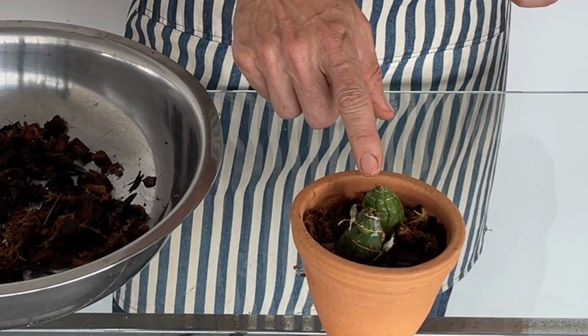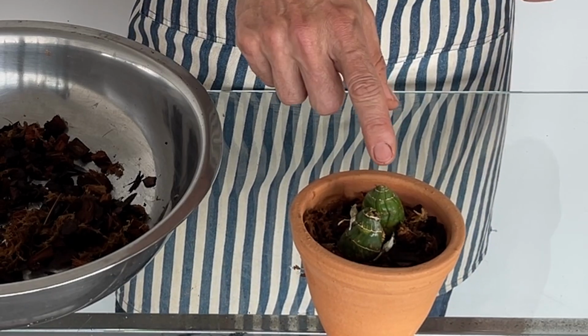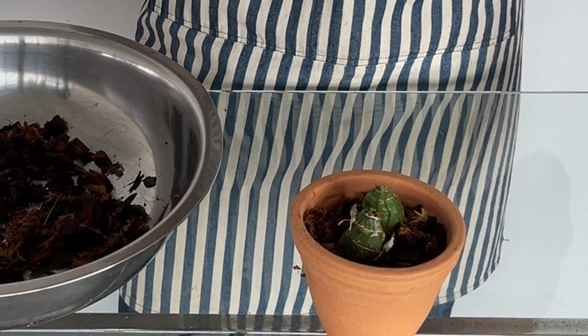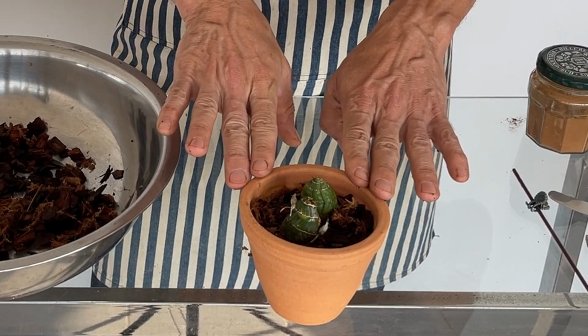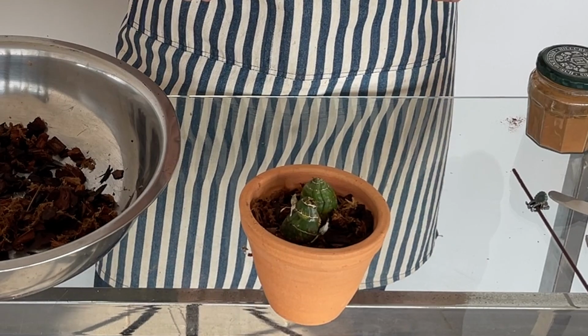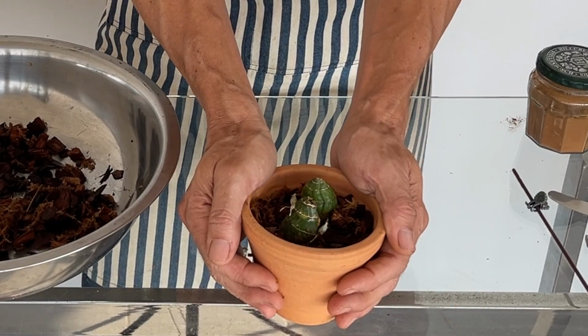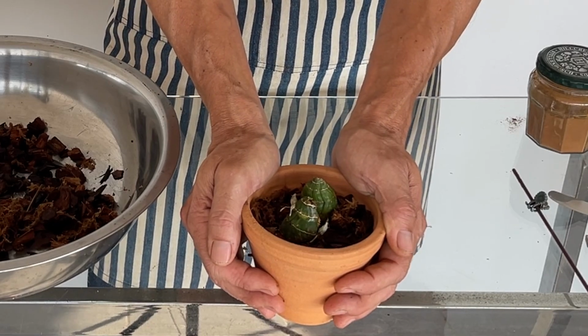If we're not seeing any new growth popping up on this pseudobulb, we may try and give it a helping hand by using something like a kelp mix to feed. But always remember, catasetums are heavy feeders during their growth stages anyway. So feed and water well when growing well, and stop it all when they go dormant.